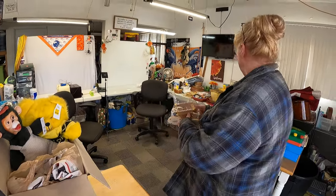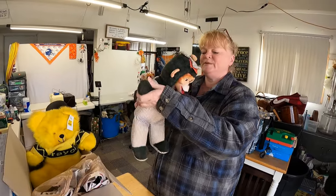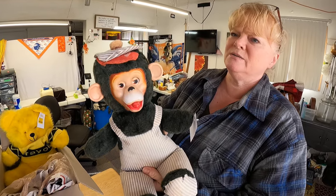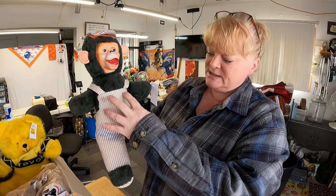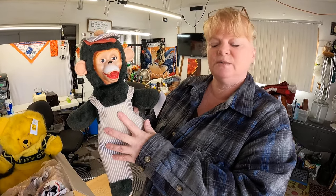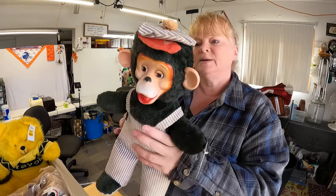This guy is a rubber face. I believe he's Rushton. He was $10 and I'm going to list him because he's faded. He's not as valuable as the other ones. We were actually checking out and she threw him in, so she didn't really look into him very much. I'm going to list him for $49.99.